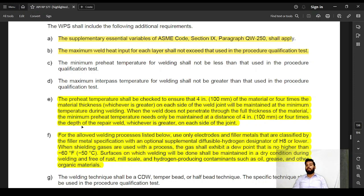When the weld does not penetrate the full thickness of the material, then the minimum preheat is only required for 4 times the preparation that you have done. So if it's a complete weld, a full penetration joint, in that case, the temperature shall be maintained for 4T or 4 inches, whichever is greater. If the welding is not complete penetration, if it's a partial penetration, then whatever is the depth of your penetration, 4T of that is required, or 4 inches, whichever is greater.